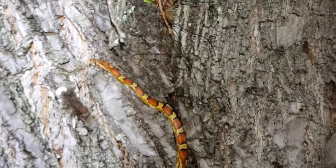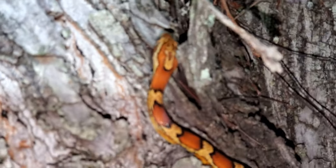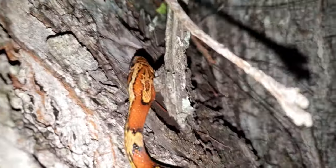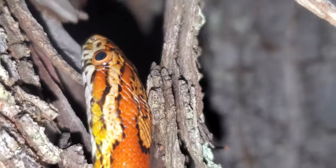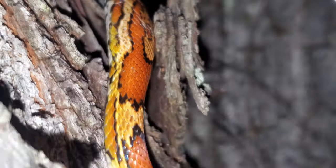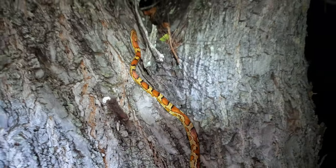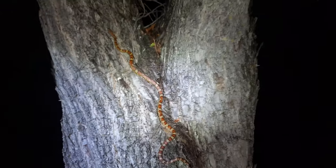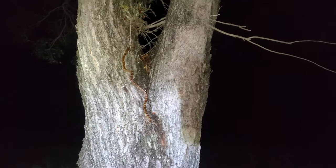All right, well, it's happened to me before and just happened again. So this is a corn snake that's climbing up a tree. Let's get a good look at this guy right here. Look at that. Yeah, he's just scaling up this tree here. I'd say this corn snake is right around 2 feet long. He's a monster corn, but just get a good look at that. That's really awesome. I love when I see corn snakes climb trees.